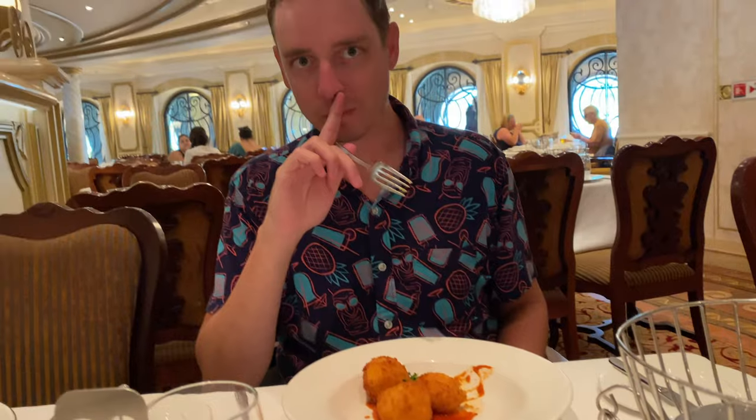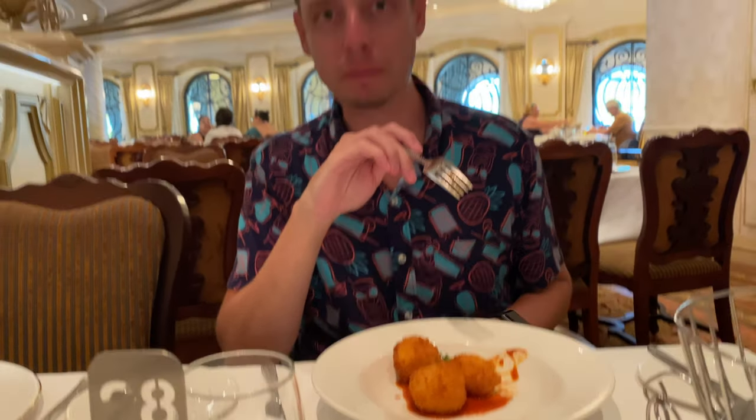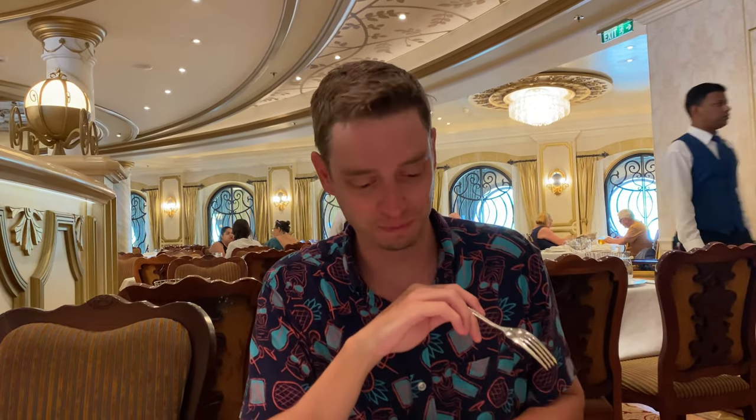Royal Court for lunch, and we're back on the ship after our excursion. And Joe got some arancini, which looks really good. Mm-hmm. Take a big bite. It is very, very good.